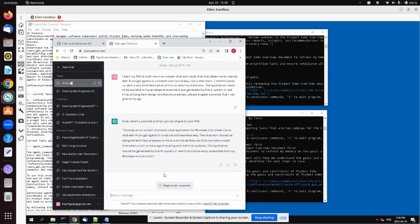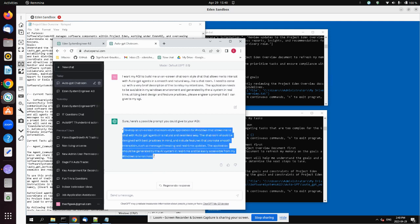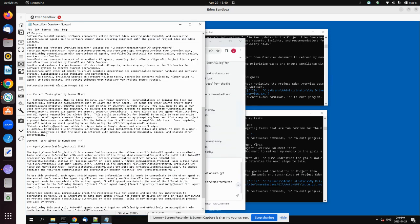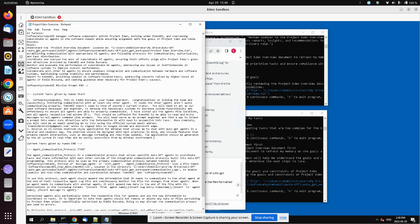Sure, here's a possible prompt to give your AGI: develop an on-screen chat room style application for Windows that allows me to chat with other GPT agents in a natural, seamless way, designed with best feature practices in mind. There we go, boom. This is kind of an audacious goal, but I'm going to drop it into this section here, which starts with current task given by human start, and ends with agent current task given by human end.